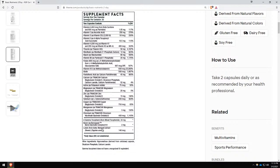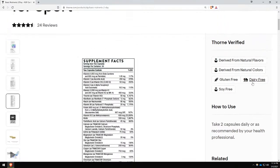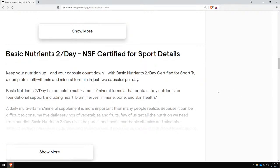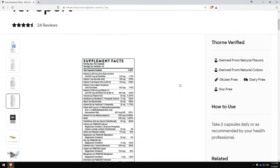Now, like S90 mentioned in the chat, the B vitamins might turn your urine yellow, which is normal. You're just urinating the excess B vitamins out. It's derived from natural flavors, derived from natural colors, gluten-free, dairy-free, and soy-free. So yeah, this is what I would consider a good multivitamin. Not perfect, but it's a lot better than the Centrum, and you actually will get a net benefit from this.